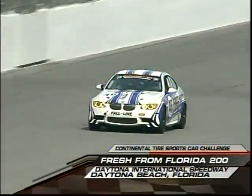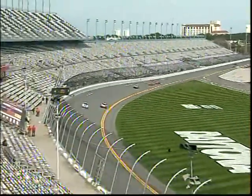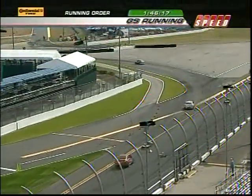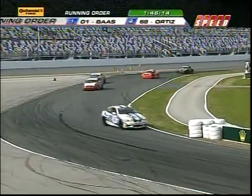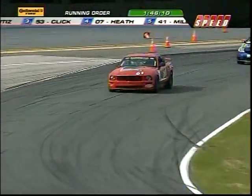Sunday 200, it's the opening round of the 2010 season for the Continental Tire Sports Car Challenge. And this man here in the 4-line motorsports E92 BMW, Andy Pilgrim, has not been headed so far today. A couple of restarts, 2 full course caution periods. There's been highs and lows so far, but Andy has been faultless.